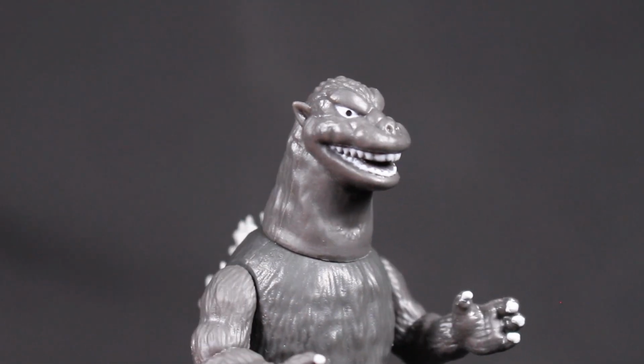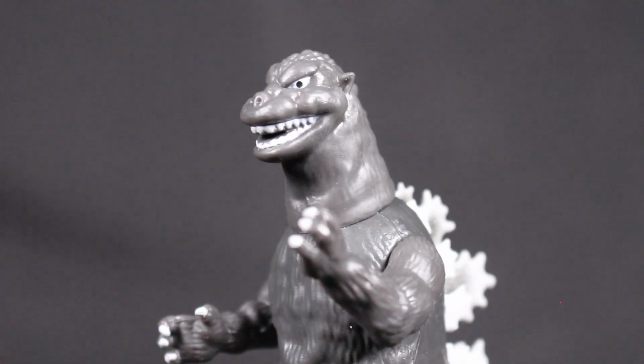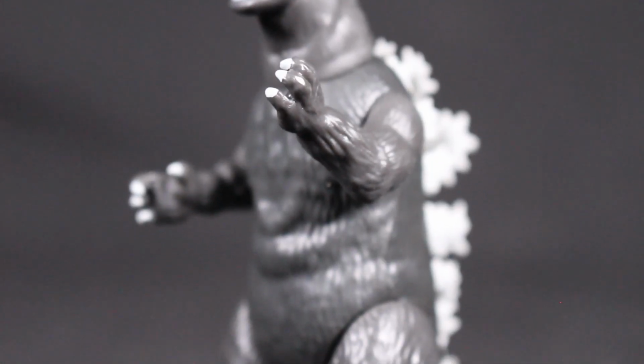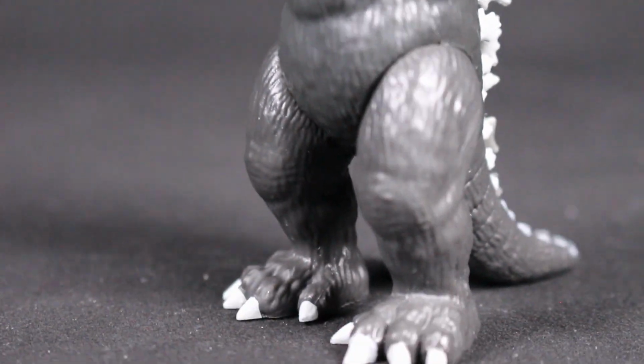The people behind Super 7, they really love toys. So they usually give a lot of nostalgia feel, especially when we saw their original reaction figures. I think they were phenomenal.